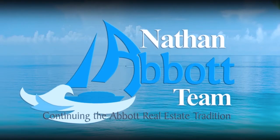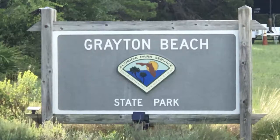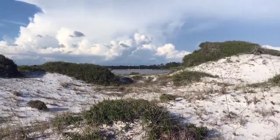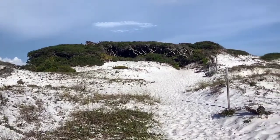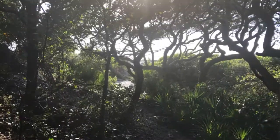Today I'm going to be exploring Grayton Beach State Park. This is one of the many stunning state parks along the Emerald Coast. Sometimes us locals don't take advantage of this and we forget how special these places are. A lot of the tourists don't know about these locations either, but it's a way to really escape and enjoy Florida's stunning nature.